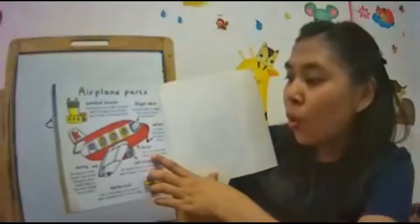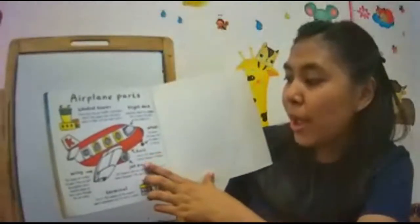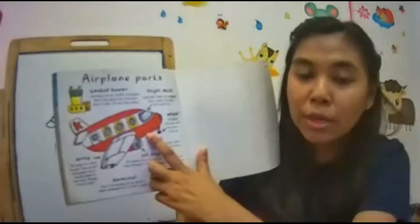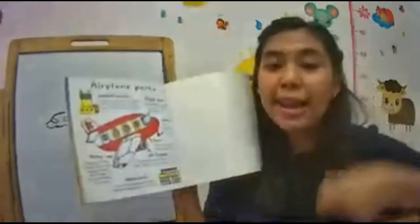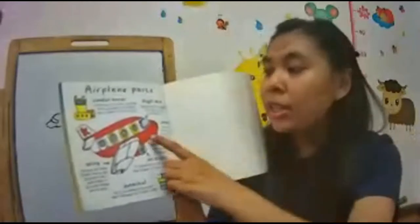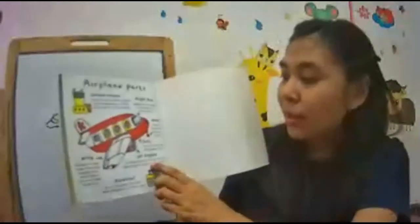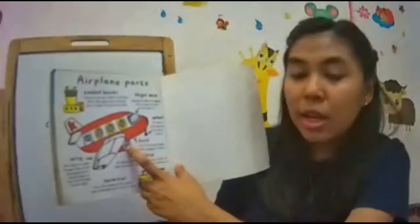And this is the hold, the space where heavy luggage is stored. This is called the hold. And then the jet engines. These are called jet engines.